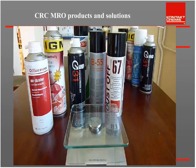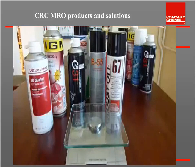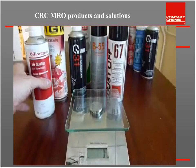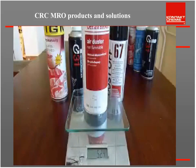You will see that all these products you can see on the picture, from Office Depot, from WMD or Ricci or CRC, these are 400 milliliter products, so net 400 milliliter cans. I will just show you that apart from Dust Off, all the competitive products are propelled by propane butane, so cheap products. But you can see it's 400 milliliter. Sorry, it's a non-flammable version.